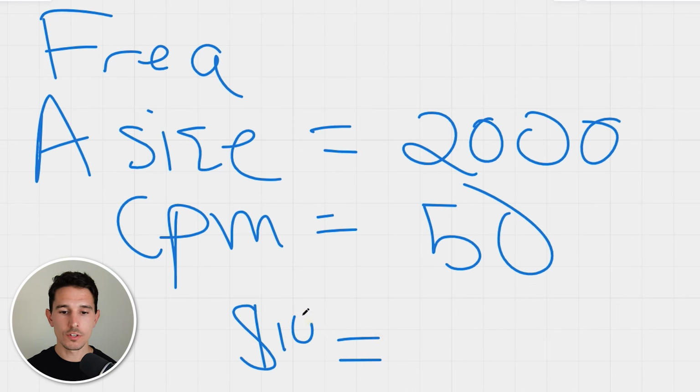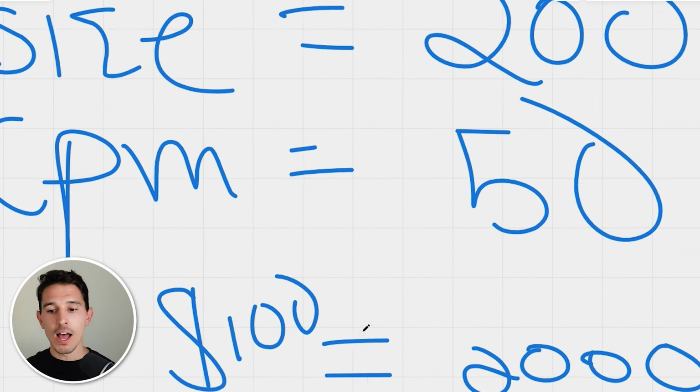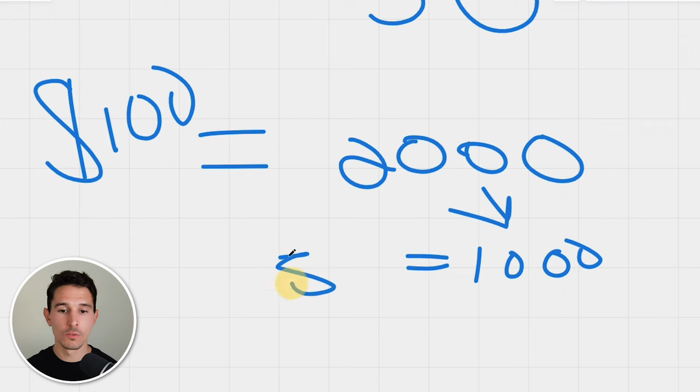Just know that it's not always 50. If this were the example, we would need $100 to reach our entire 2,000 person audience, roughly. So what we're going to want to do here is evaluate how often we want to hit this group in totality. I'm going to assume that we only have a 50% match rate. So we only have 1,000, meaning we could reach all 1,000 people for just $50.